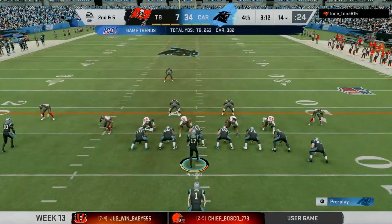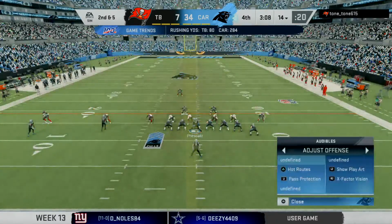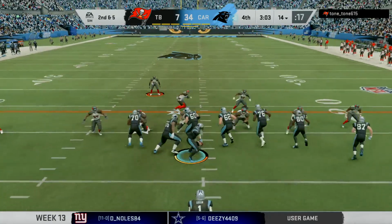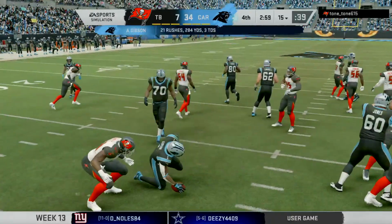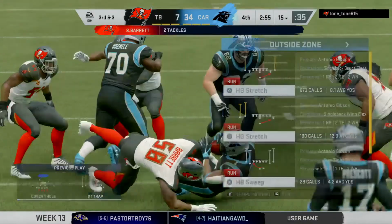After the pickup of 5, here's 2nd and 5. Go to 54. Go to 54. What do you think? They'll keep it on the ground. It's Gibson, and just not a ton of room to work with. He'll get it to the 15 for a gain of 2.